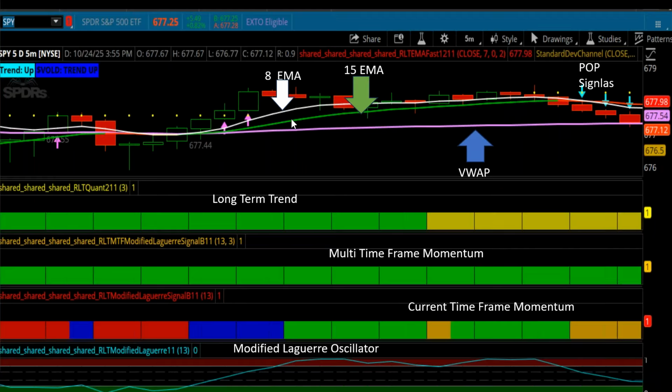Second thing we have on here is the 15 EMA. This is the 15 EMA right here, and the white line is the 8 exponential moving average. I use these in conjunction with each other. Both of these alone are support and resistance levels along with the VWAP. These are where we want to get into trades when we're breaking above or below these particular levels.